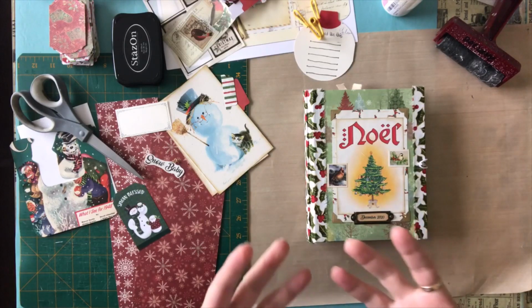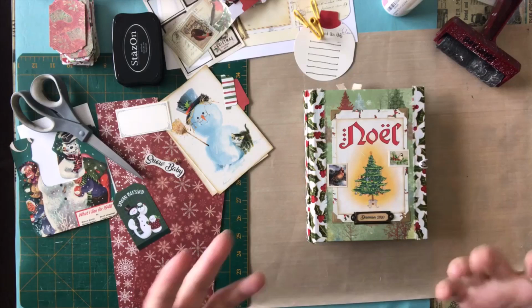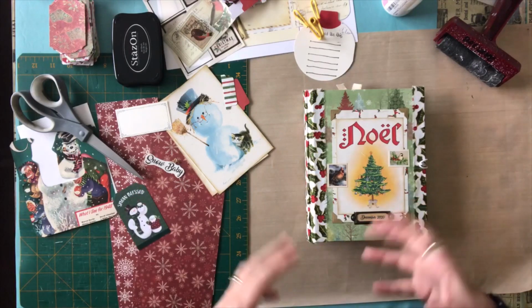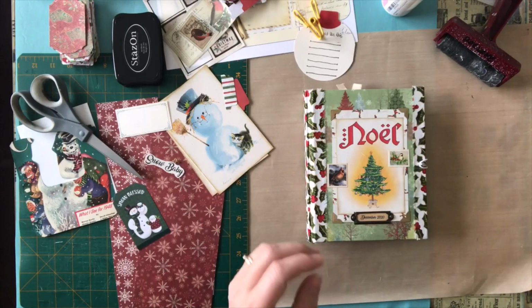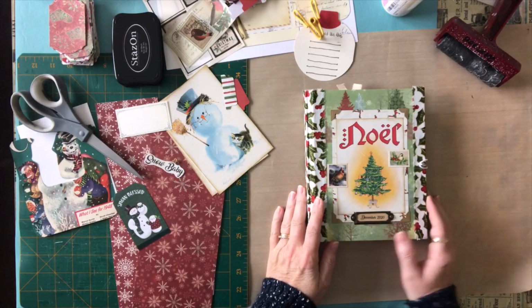And getting ready for the new year. Everybody likes to try and find some new stuff to do for the new year. So that's kind of what I'm doing. I'm planning for my goal setting and what I want to work on for 2021. So just playing around and sorting through some stuff and trying to figure out where everything goes.